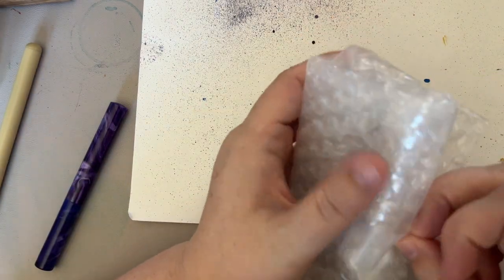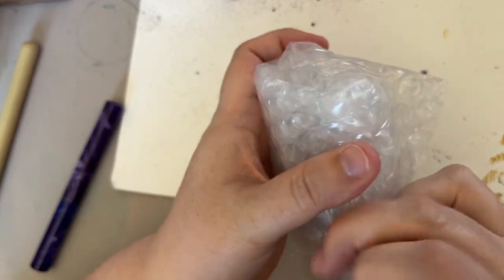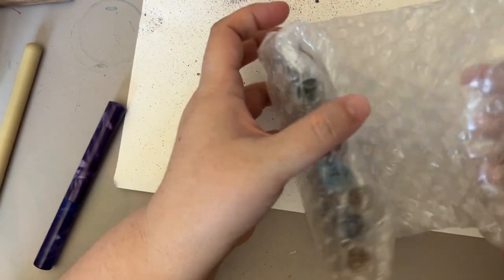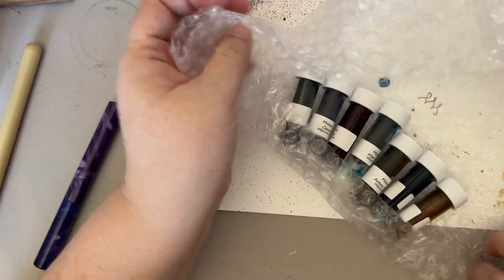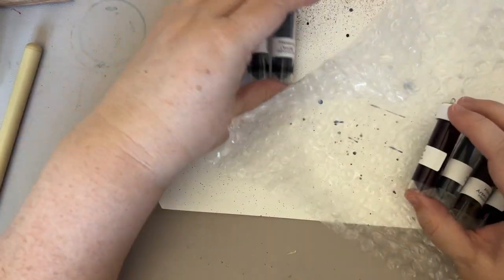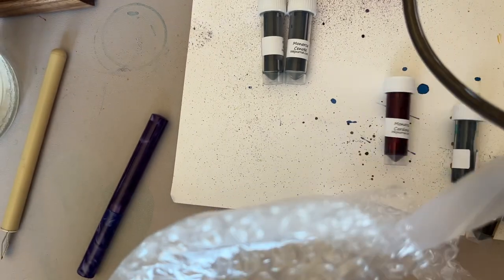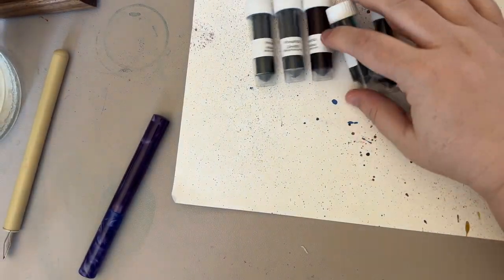Awesome. Very excited about the ink that we got today. It's ink that I've been wanting to try but haven't gotten. I actually have had them in my cart, I think Vanessa is the one that sells them. I've had them in the cart, but they didn't have all the inks, and I wanted to just wait till they had the whole set. So I don't know if this is the whole set or not, but yes, I'm very excited.